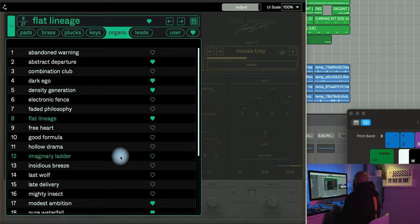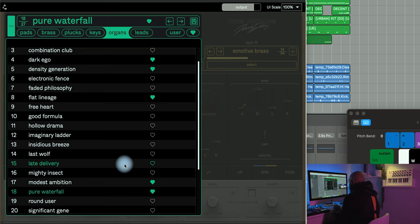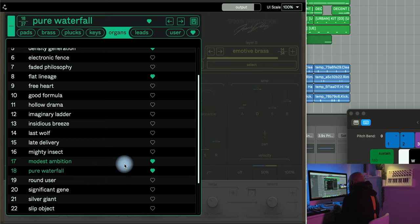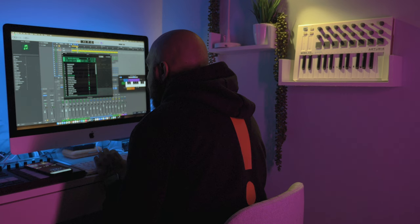Beautiful. This one is called Pure Waterfall. Beautiful. Really nice. We can go over to keys and hear some of these keys. This one is called Bomb. This one is called Bomb Staircase.